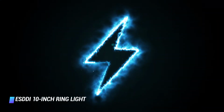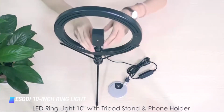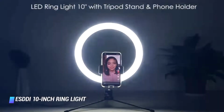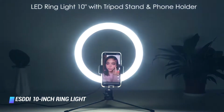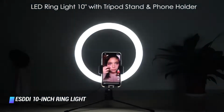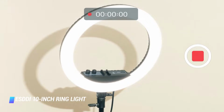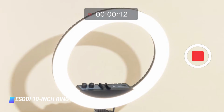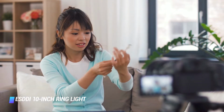And though you're only getting 10 watts of power here, a much smaller diameter means you're getting a far more concentrated light source, perfect for closer shots. There are 10 brightness levels to choose from, with a range of temperatures between them, and a Bluetooth remote control supplied to easily adjust settings while in front of the camera. That's perfect for getting your shot just right while sitting in front of the camera, making setup in difficult environment conditions even easier.